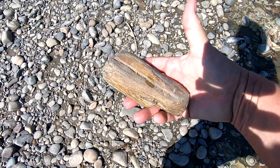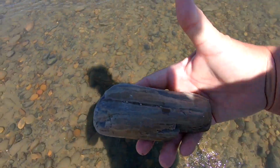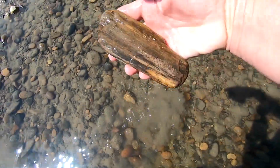Here is a very, very nice piece of petrified wood. It's kind of noisy out here today between the drone and the train. But look at that. Isn't that beautiful?